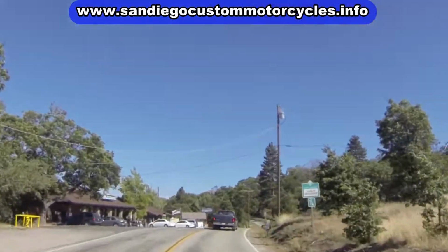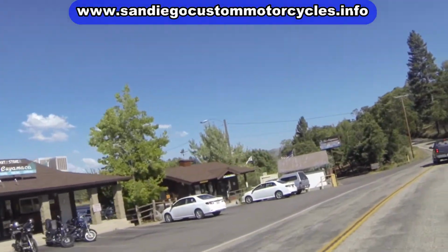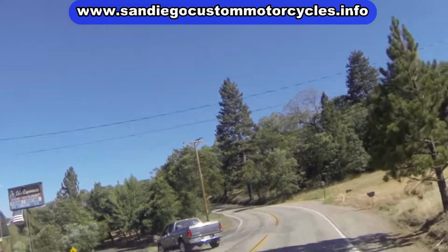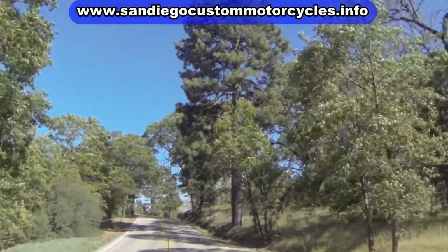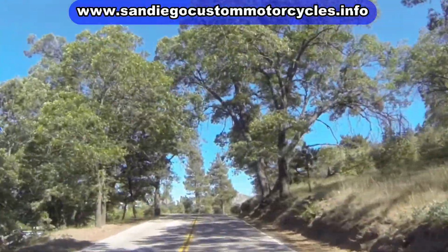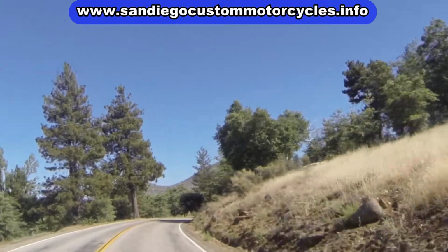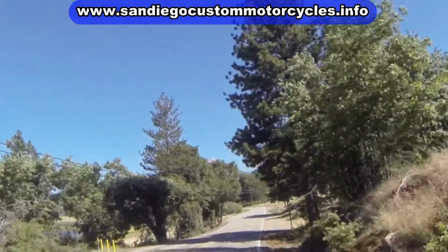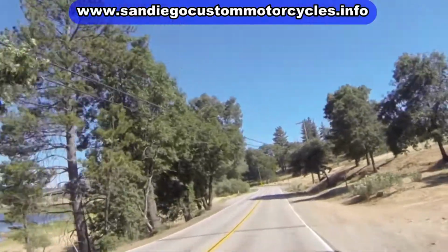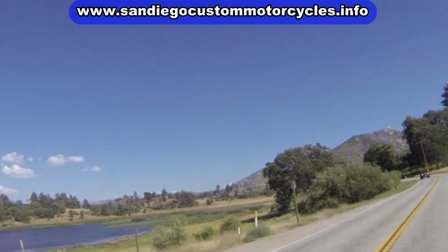Here we are just south of the lake, passing the restaurant and the general store. Now this portion, right past the restaurant down to Descanso, is approximately 10 miles. And what should I say about it? It is described as serpentine. It has hairpin turns. The speed limit drops on a number of turns down to just 15 miles an hour.